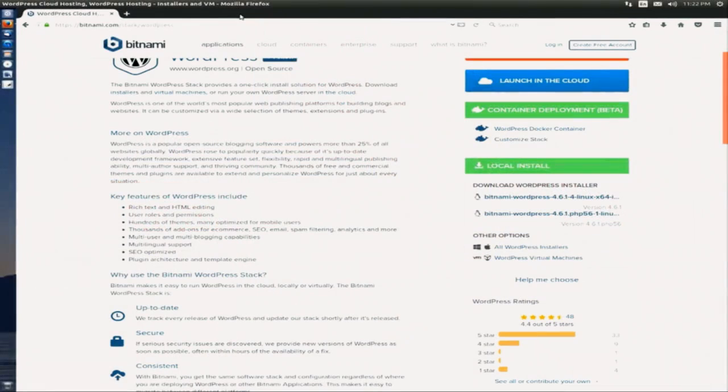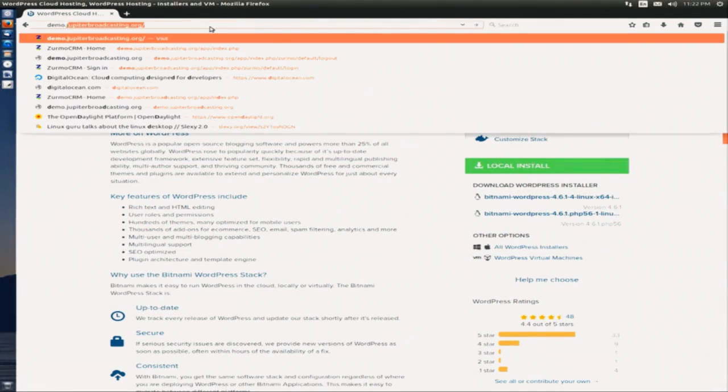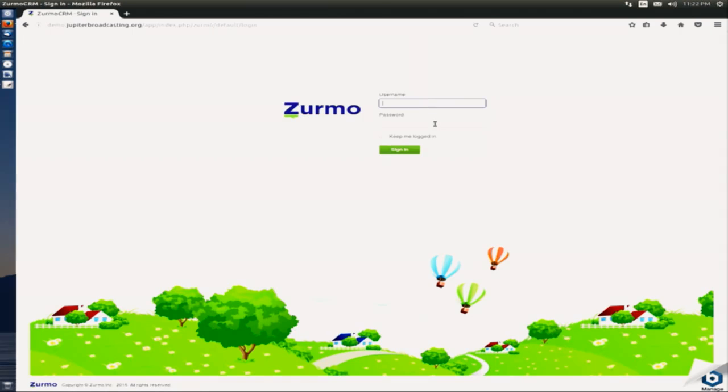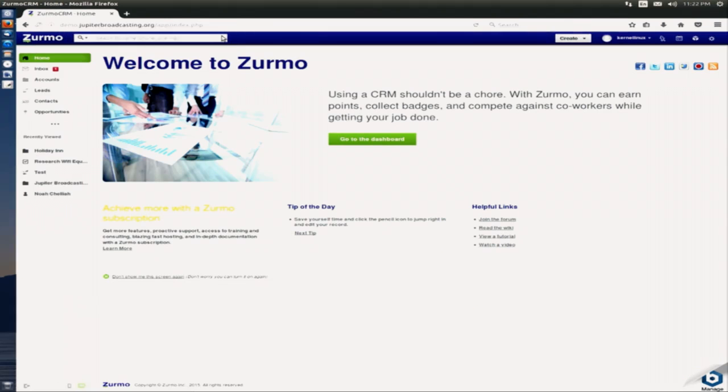So let's dive into exactly what Zermo is. I have a demo set up at demo.jupiterbroadcasting.org, and we are going to log in. And this is what we get to. It's a very well-designed UI. You notice there aren't a ton of buttons and options.